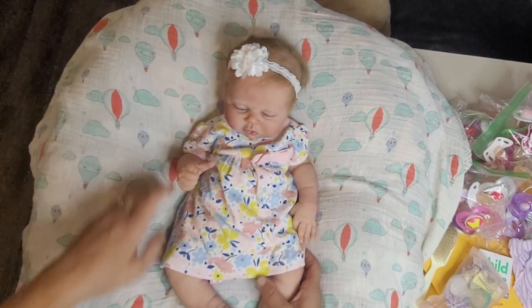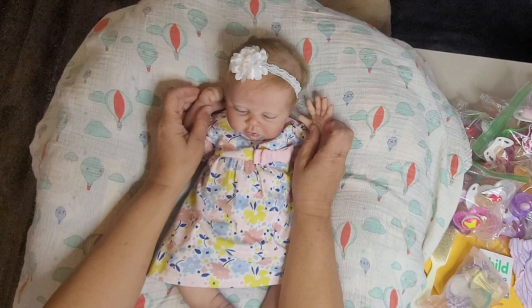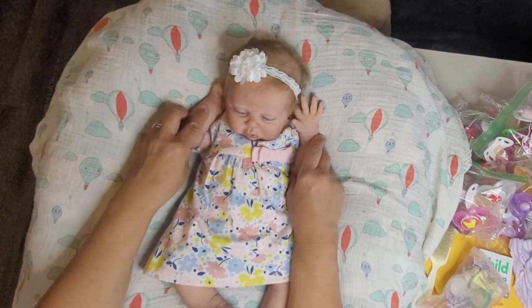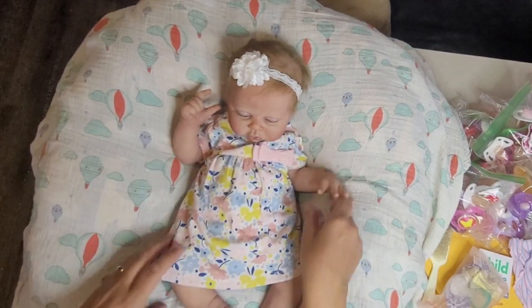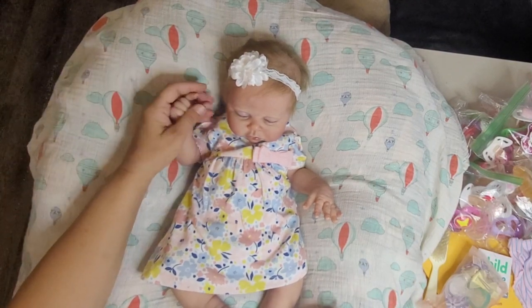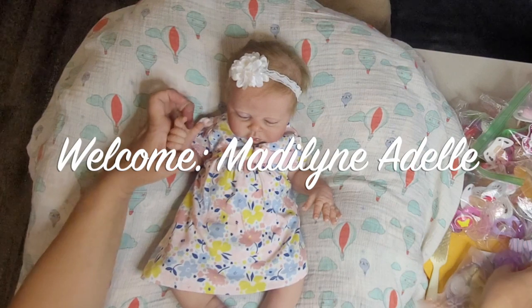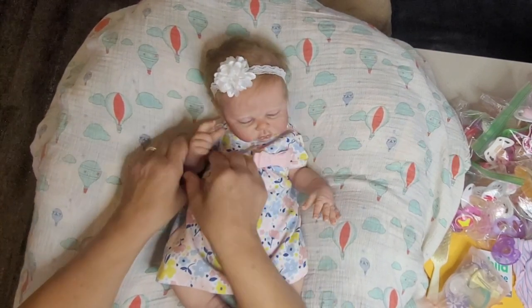And I've had to sit with the name ideas for a few days because we want to make sure we pick the right one for this beautiful little angel. I'll go ahead and share her name before I get her pacifier. We've come up with Madeline Adele. Her name is Madeline Adele, so welcome her. And she's absolutely precious.